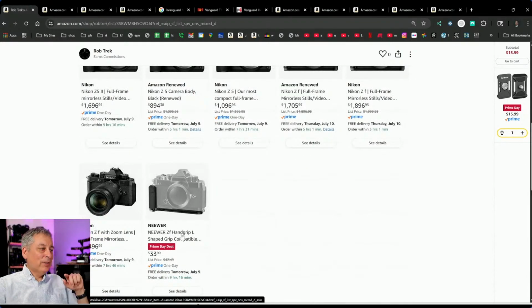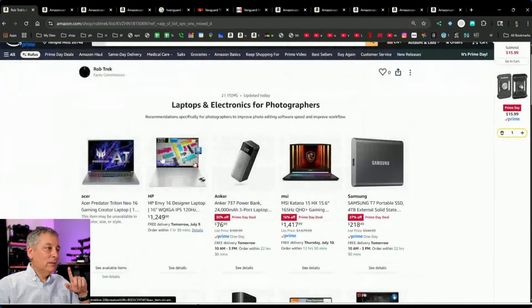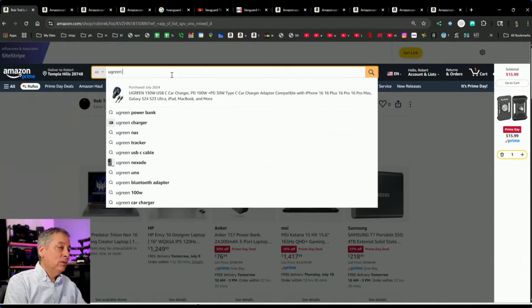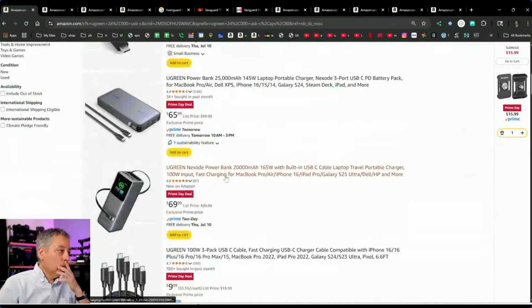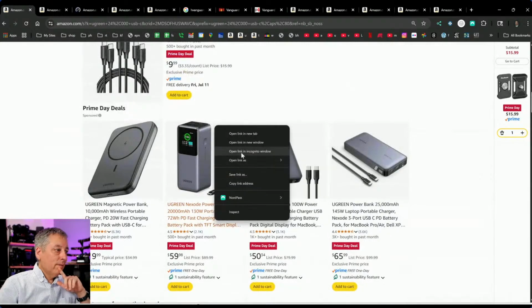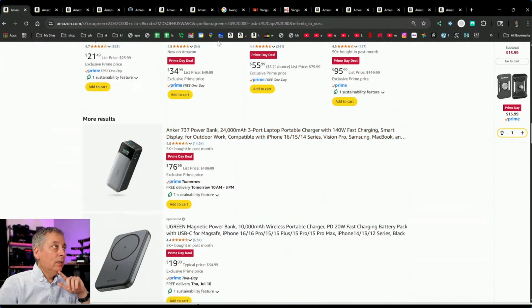The grip for the ZF is on sale, $34. That's not bad. All right, let's go to the next page. I think I'm okay. I haven't talked about laptop deals. And one other thing, Ugreen, let's see if I can find it. This is a good deal. This one, I think that's the same one, right? All right, so let me close down some of these windows.